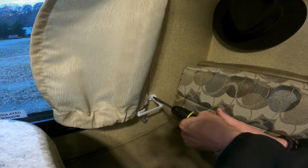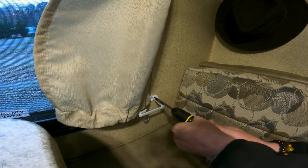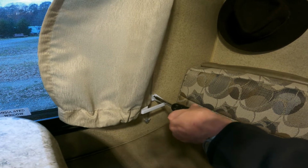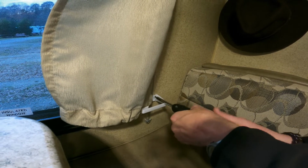I think one of our discussion points is changing out our window coverings at some point. Yeah, I'd like to, but these are paid for, so. Yeah.